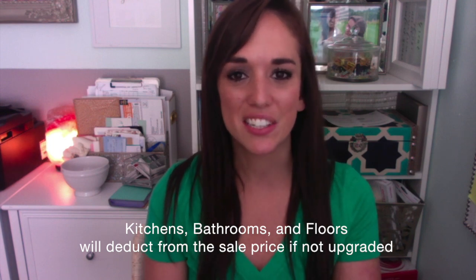So it's worth it to consider what that net is going to be for you to either do the upgrades or not. If you want to do those really pretty, desirable upgrades, do the kitchen, do the bathroom, do the floors. Now we're going to start talking about some of the maintenance that you can do to your house that sustains the value.